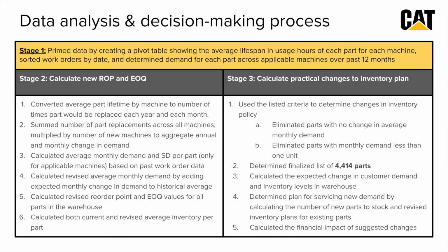So again, this slide just takes a minute to summarize what we went through. Elise walked through stages 1 and 2 earlier, and I walked through them in pretty good detail, so we won't cover that anymore here. But in stage 3, we did use the listed criteria to determine the changes in the inventory policy. So now that you've seen how we did it, we eliminated parts with no change in the average monthly demand, which was a lot of parts because not all of them were necessarily going to be employed on the machine, so obviously those were not going to be subject to our inquiry.